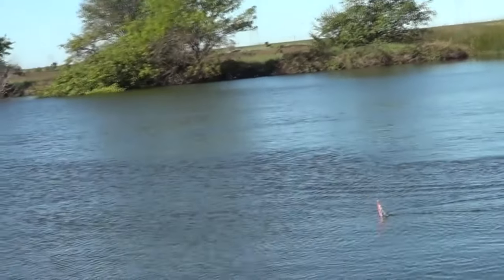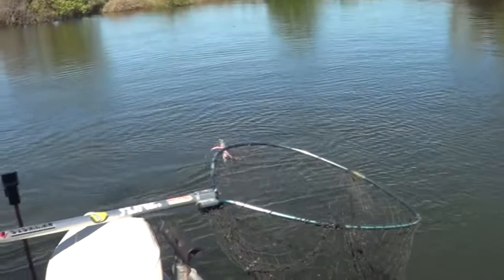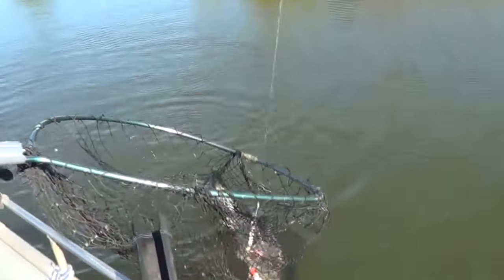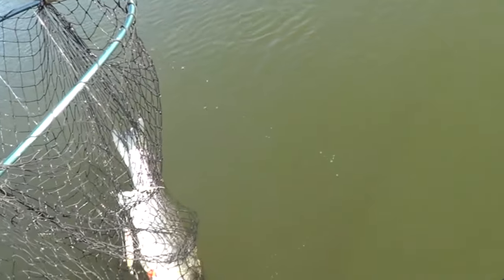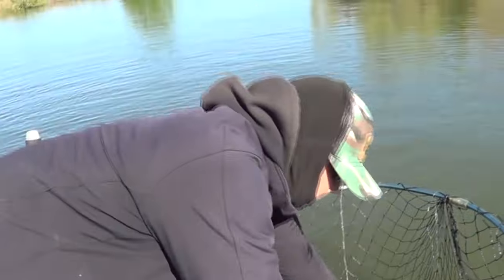Yeah, I better get the net. I always say that, don't I? Yeah, that's net worthy. Getting close. Oh, that's a nice one, John. I didn't know it was that nice. That is a beautiful spring run striper right there. Exactly, on the troll. And you are amazing.